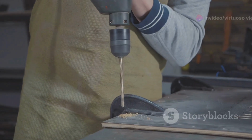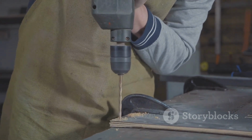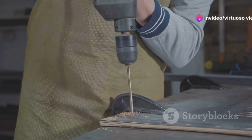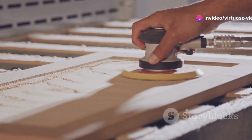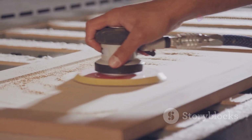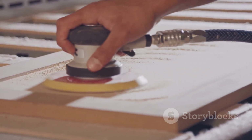Drill with drill bit. This is for creating the entrance hole and drainage holes. Proper ventilation and drainage are crucial for the bird's comfort and health. Sandpaper. Smooth out any rough edges to protect the bird's delicate feet. Sanding also helps to prevent splinters and makes the birdhouse more inviting.